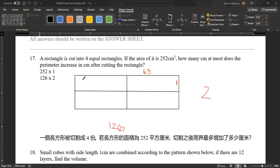The perimeter of the original rectangle is 126 plus 2, times 2, that is 256. Now, let's get the perimeter of the small rectangles. 63 plus 1, that is 64, times 2, that is 128. But there are 4 rectangles, so the perimeter of those 4 rectangles would be 128 times 4, which is 512. How much did it increase? Just subtract these two. 512 minus 256 is 256. So the answer for number 17 is 256.